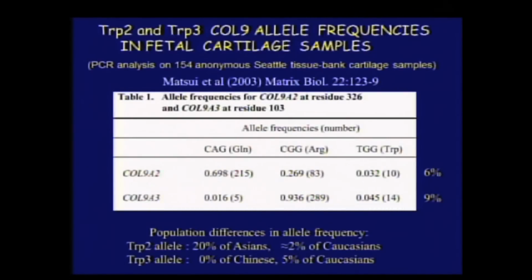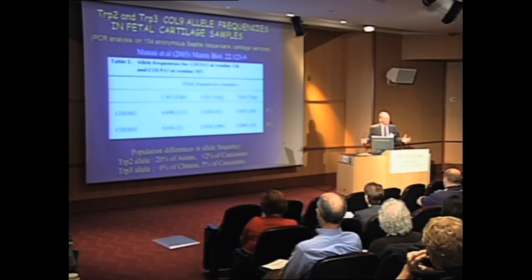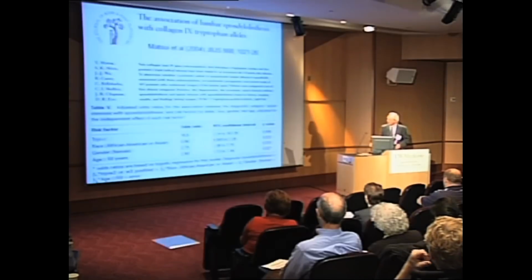In an Asian population, this was from a Ken Chung, Danny Chan study in Hong Kong, South Chinese, 0%, I think 800 odd patients they screened genetically. None had this TRP3 allele. 20% had the TRP2. 5% of Caucasians have this allele, and only maybe 2% have that. So there are ethnic differences in the frequency in the population, and the incidence of disc degeneration in those with the tryptophan alleles varies between racial groups as well, so clearly other factors are involved.